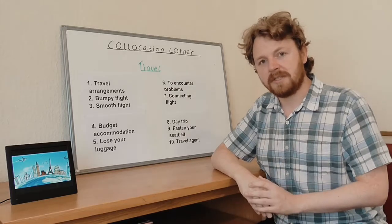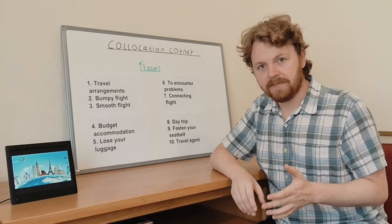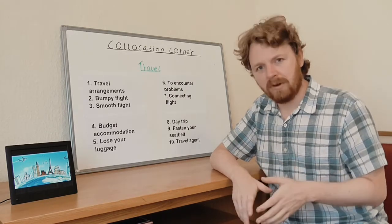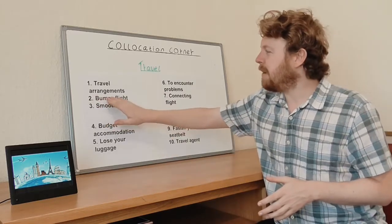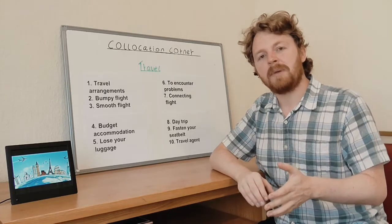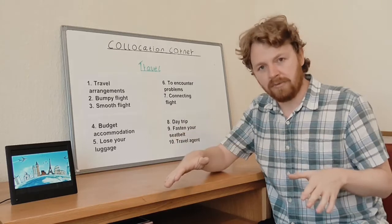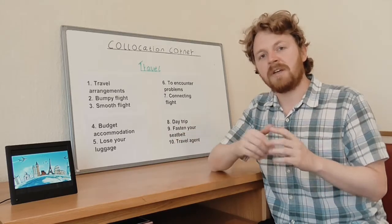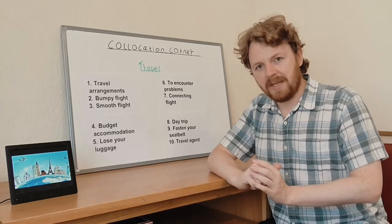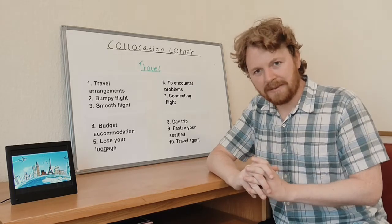Travel arrangements. Trish has just made travel arrangements for tomorrow. The second one is bumpy flight. If you're not sure what bumpy means, an uneven surface. You could have a bumpy road, for instance. For example, Ted was on a bumpy flight last week.